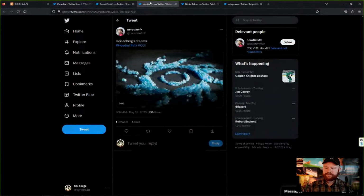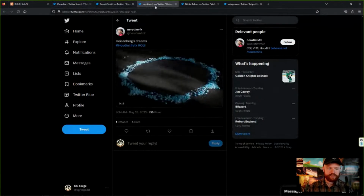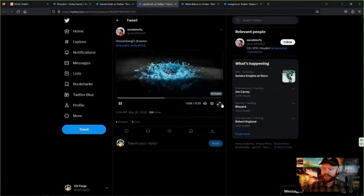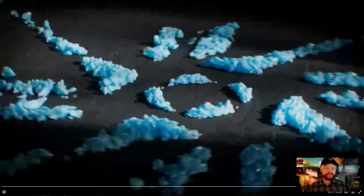Okay, so let's go to this next one here. This is by Neurotim VFX 2. It's called Heisenberg's Dream. We have this little constellation of blue crystal meth. So I think it's a fun idea and really cool. I mean, visually really cool.